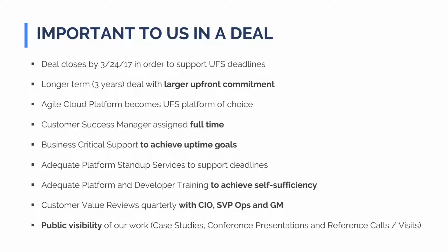And then the public visibility. We want to do case studies, conference presentations, reference calls, and things. Okay? So the purpose of this slide is to let them know, guys, the deal's got to work for both of us. This is where we're coming from. And I don't want the other side to guess where I'm coming from. I want to empower them, okay, with that insight so they can hopefully help me get there to a deal that's great for both of us.